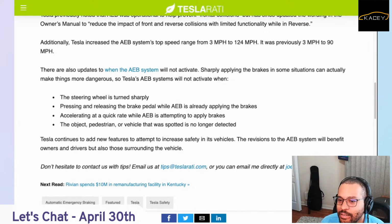Let's see. The object, pedestrian, or vehicle that is spotted is no longer detected. So if it saw something like phantom braking or somebody cutting across your path, and they finish cutting across your path, then it will stop automatic braking. Tesla continues to add new features in an attempt to increase the safety of its vehicles, and the revisions to AEB will benefit owners and drivers, but also those surrounding the vehicle.